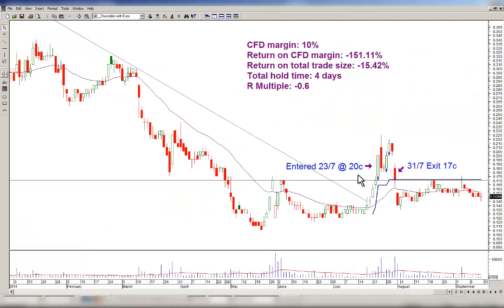So here you go. This one was looking like a really nice breakout when it moved beyond this resistance level and also up to 20 cents. So I entered into it with that nice breakout and really huge volume. It shot up and then it completely gapped down and hit my stop loss, and I was taken straight out of the trade.